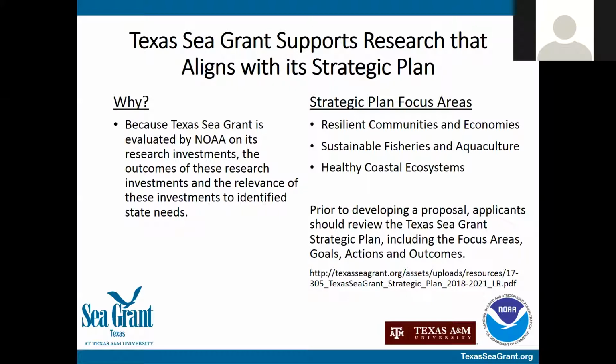And what we encourage each of the investigators to do, prior to even developing a proposal, prior to writing your pre-proposal, is to review the Texas Sea Grant Strategic Plan, review those focus areas, concentrating on these top three, and review the goals that are listed under each focus area, the actions and the outcomes that Texas Sea Grant is strategically planning to find solutions to, and to have our investigators assist us in achieving those goals and outcomes. So again, there's the link for the strategic plan.